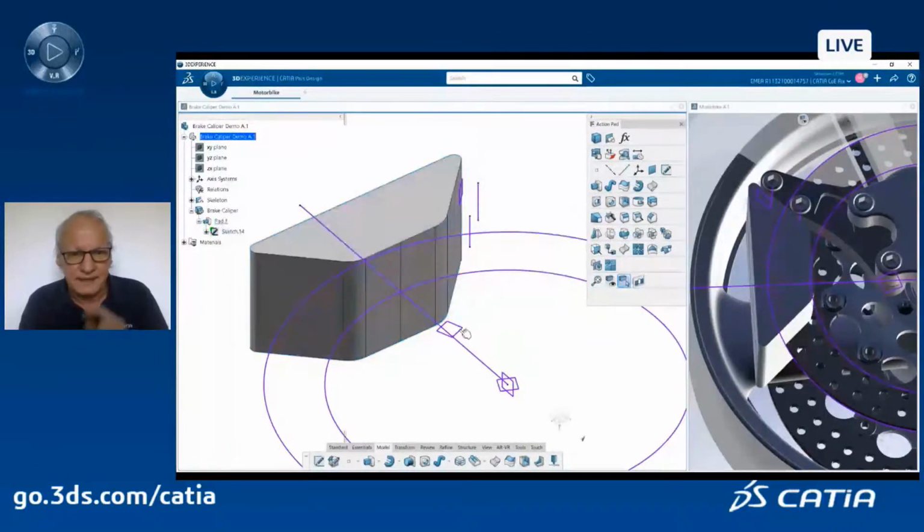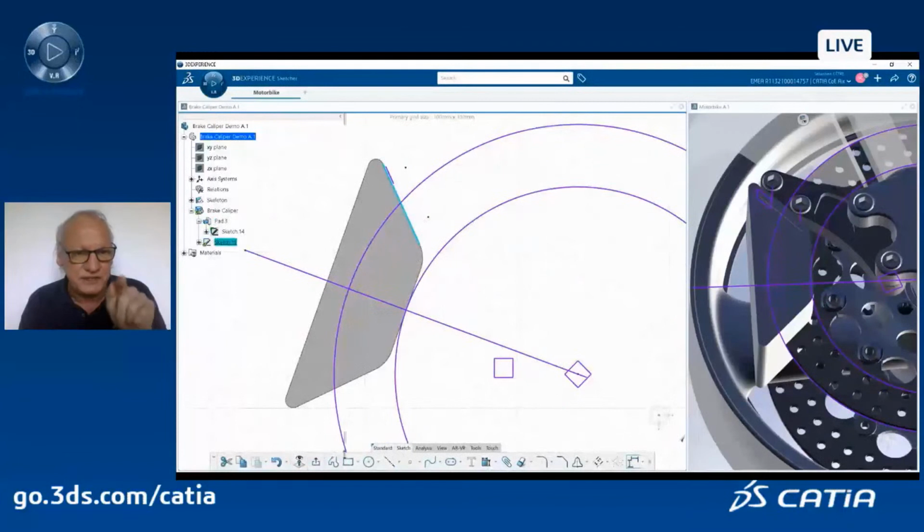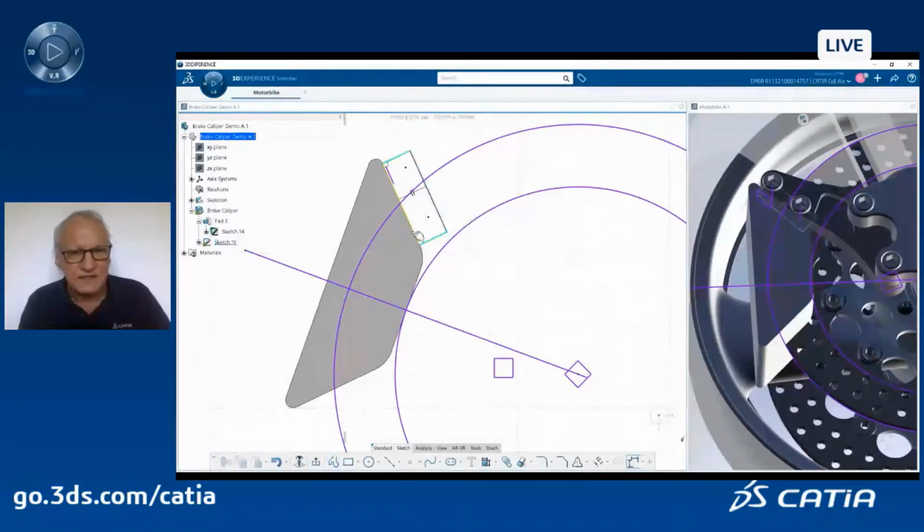Here we go. I click on this plane. I accept the sketch. Here I just project an edge of this newly created pad into the plane. And I just add some constraints on my sketch to fix it, to dimension it. And I will create, as I did earlier, another pad. This is the value of my fillet.